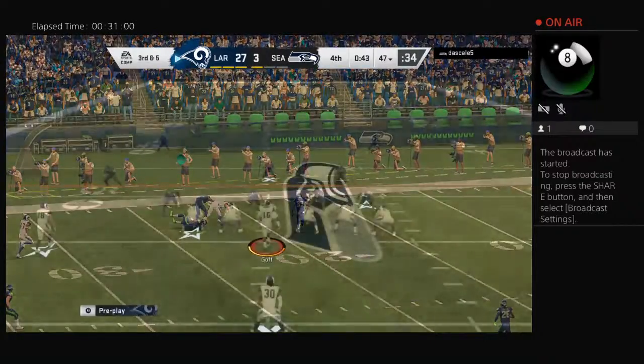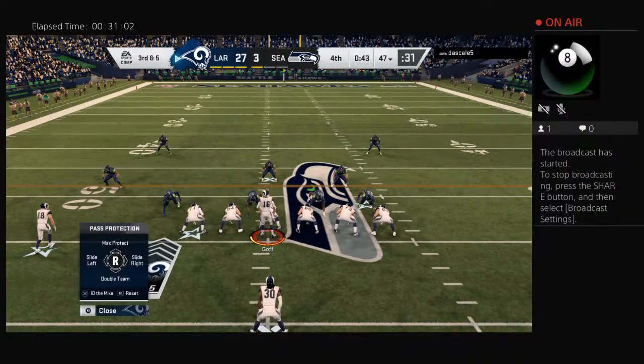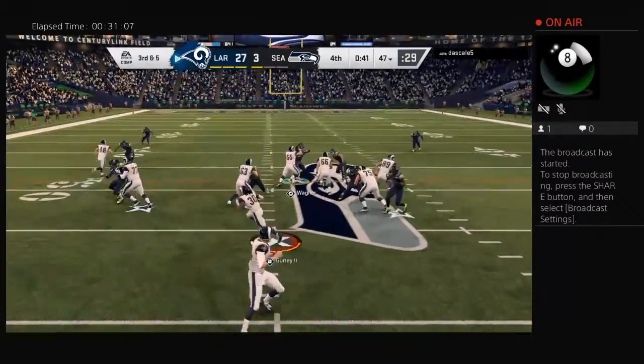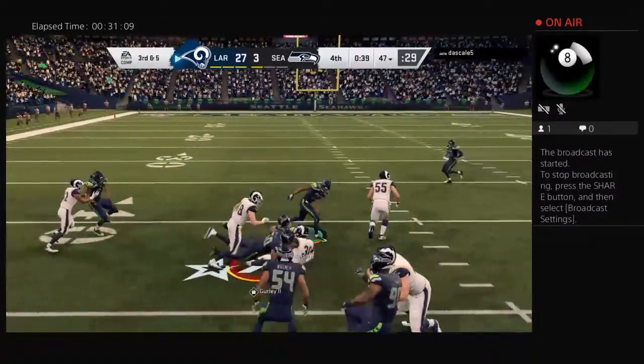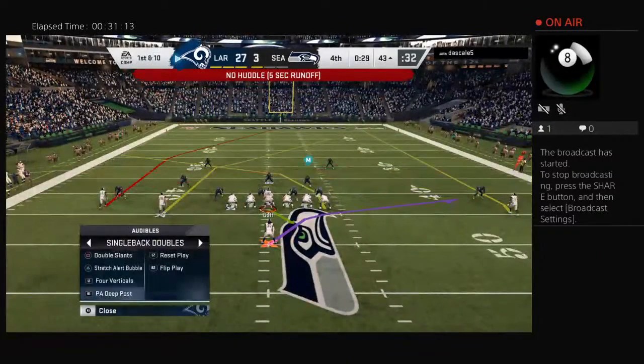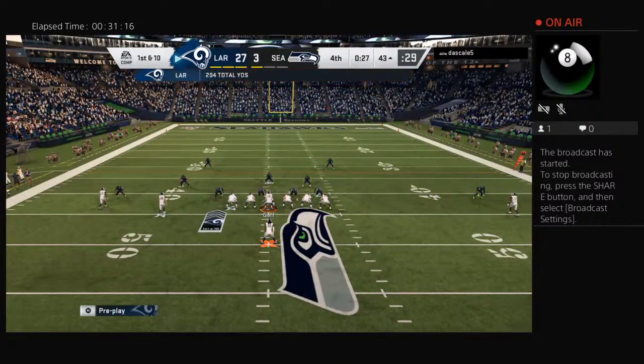Fourth quarter, you've got the big lead. If you're coaching, Charles, you still taking shots like that downfield? I'd be a little more concerned with running some clock and making sure you're taking care of the lead, because if you keep flinging it around, you throw a couple of picks, you can put yourself in jeopardy. It's a gain of 11 and a first down, L.A.